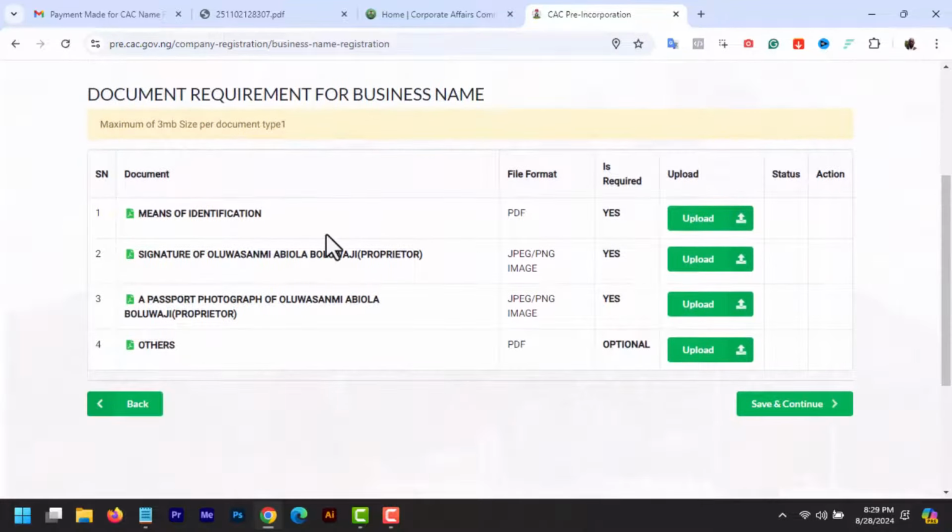Then next step, we are going to upload the documents required for business name registration. And you can see we have 3 documents to upload. Means of identification like a passport, driver's license, or national ID, and the format is PDF. Then we have signature. The format of that is JPEG or PNG.